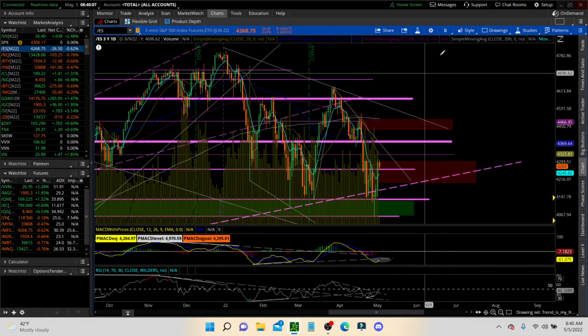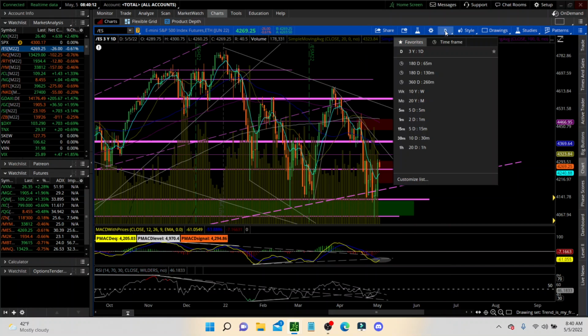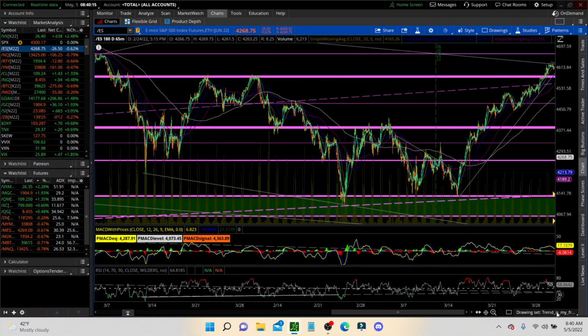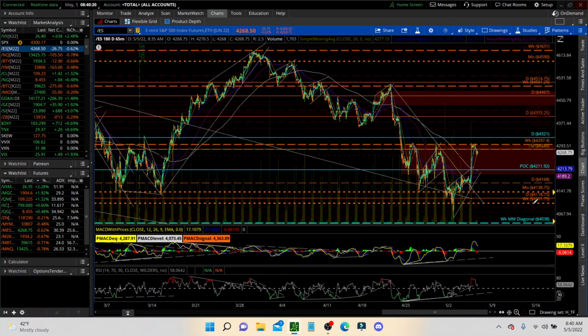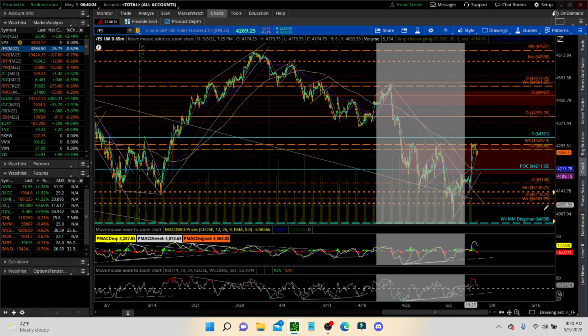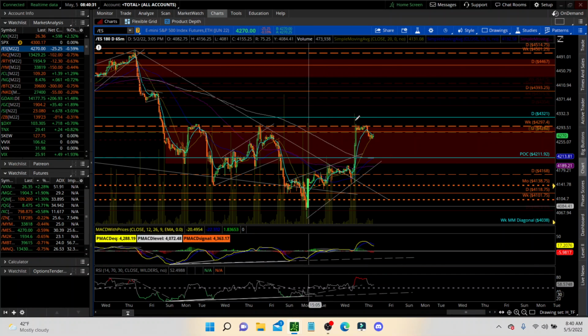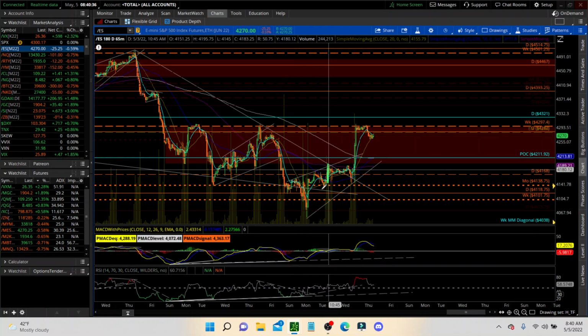Okay, so what are we looking for? Let's go for the 65-minute chart, just so we can see. I don't want to project, but we always have to have in mind the scenarios that we could have play out. So after breaking this downtrend line here, I do believe that we may be in a larger degree correction. And it looks pretty clear to me that we have an ABC.